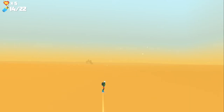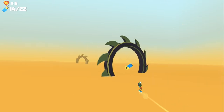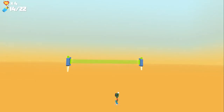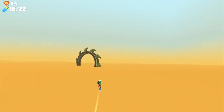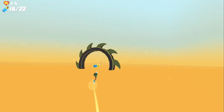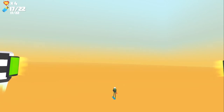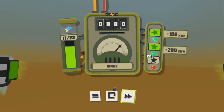I just cannot go through a single set of these rings without getting every battery. Oh, that one's coming at an angle. This is that one, and this one is... I'm dead. Okay, I assume they're all stopping around the middle, but I wouldn't be surprised if they change it up at some point. Oh, that's the end. Man, I missed a lot. I missed five batteries.